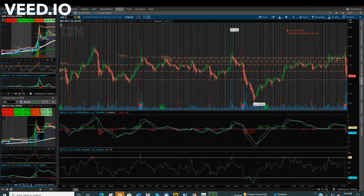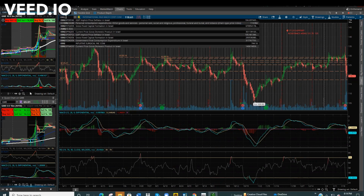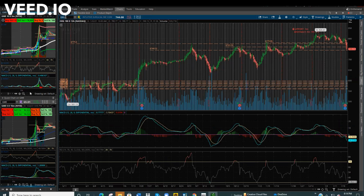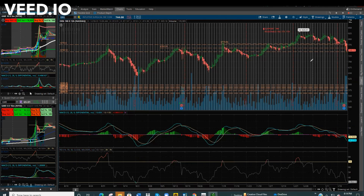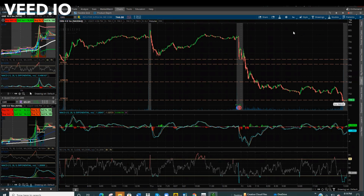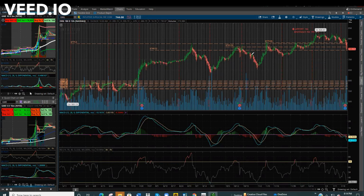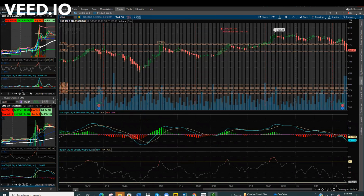Next ticker, we got ISRG. If you play this one right, you can make some money on this one, but the spreads were pretty bad on Friday, so I didn't get into it. But I was looking at 744 for the support and it ended up hitting 743 after hours. So the levels of resistance that I'm looking at here are 760, then 775, and then 779.